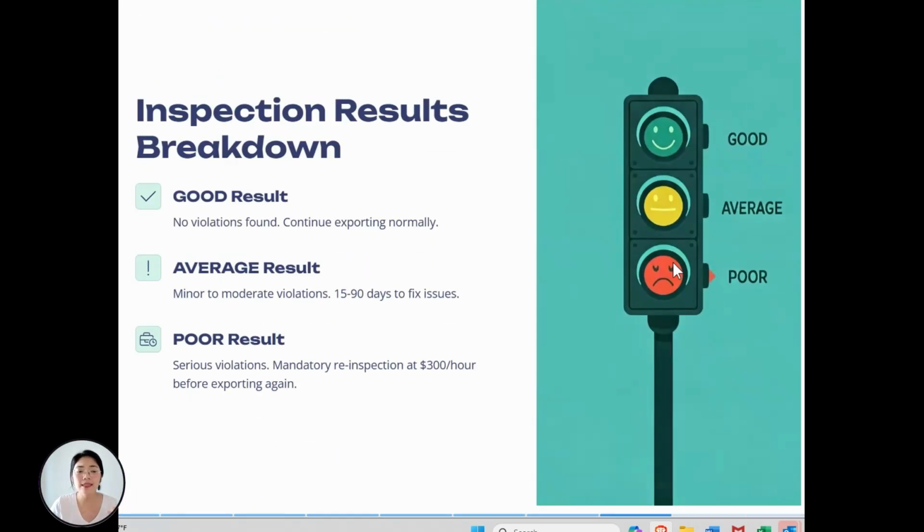So what happens after the inspection? There are 3 possible outcomes. One is a good result. No violations found, you continue to export normally. Average result, meaning you have minor to moderate violations. The FDA usually gives you 15 to 90 days to fix the issues with no reinspection required.